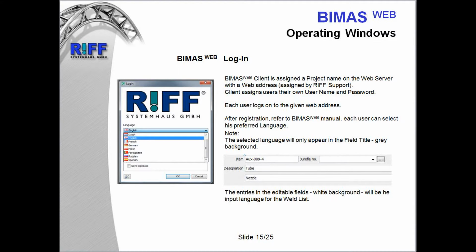The following slides will show the BIMASWEB operating windows that you will see when using the software for Weld tracking, BIMASWEB module. To enter the program, you will see the login window shown here. You can select your preferred language here. After selection, enter your assigned username and password.